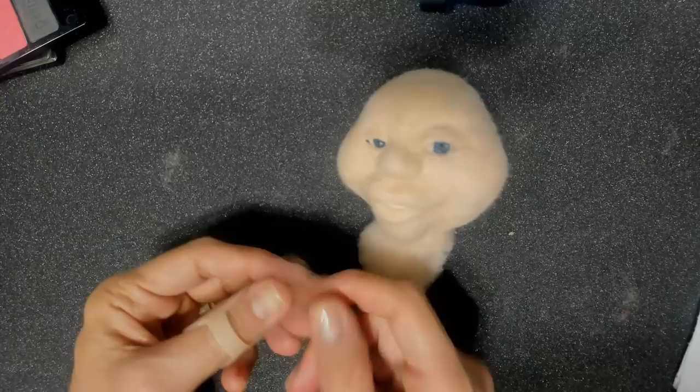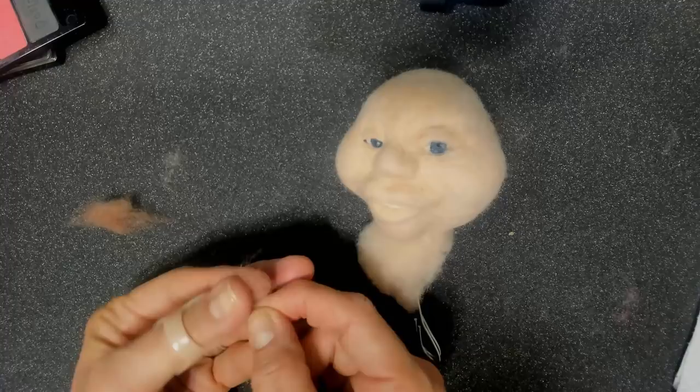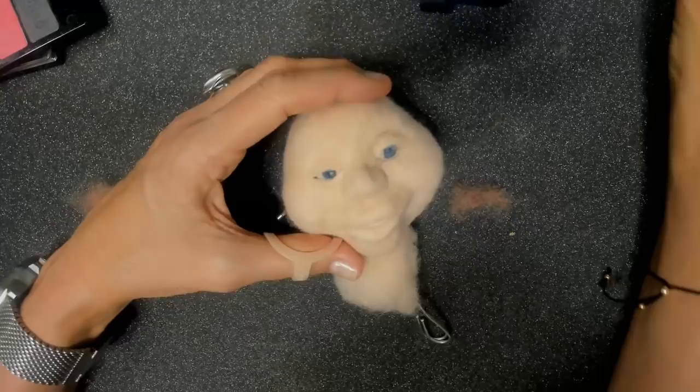Now, this might seem kind of dark for a lip color, but I'm going to put it on anyway. When you're doing over layers like this, bring your wool out, get rid of any impurities that you don't like, whether it's a fleck that's a little too white or a fleck that's a little too dark, and always spread it out a little bit so that it can almost be tacked down how you place it on your doll.